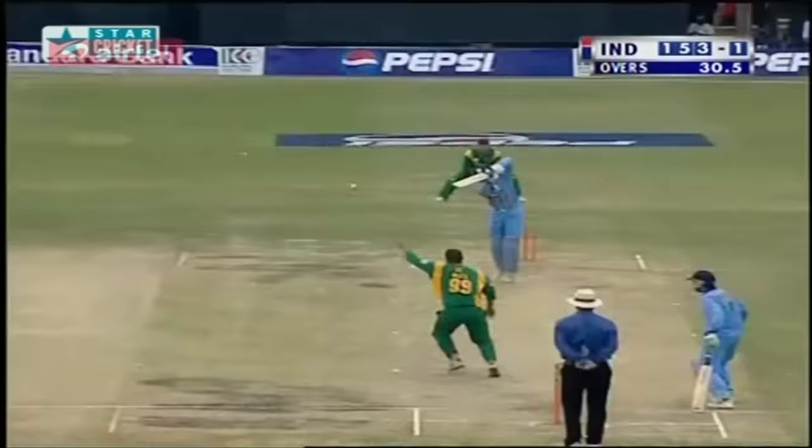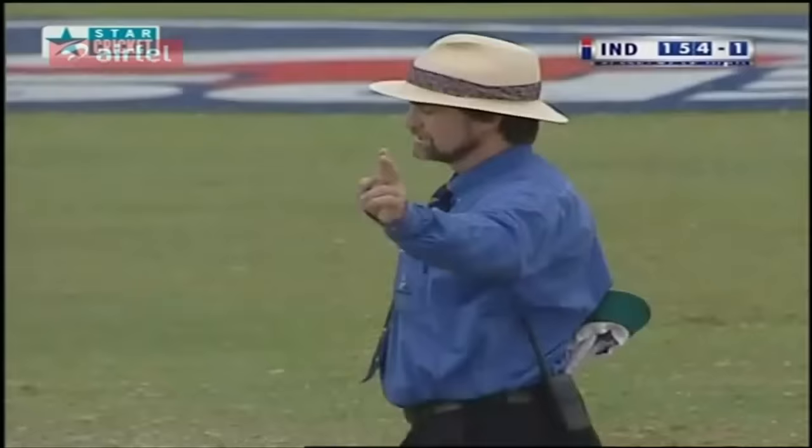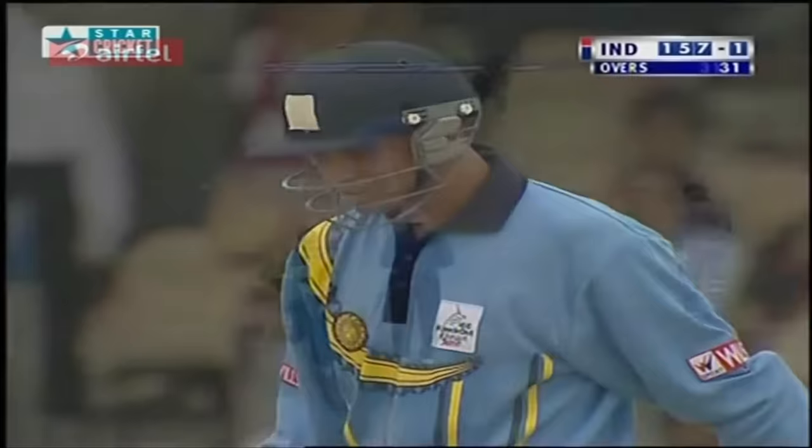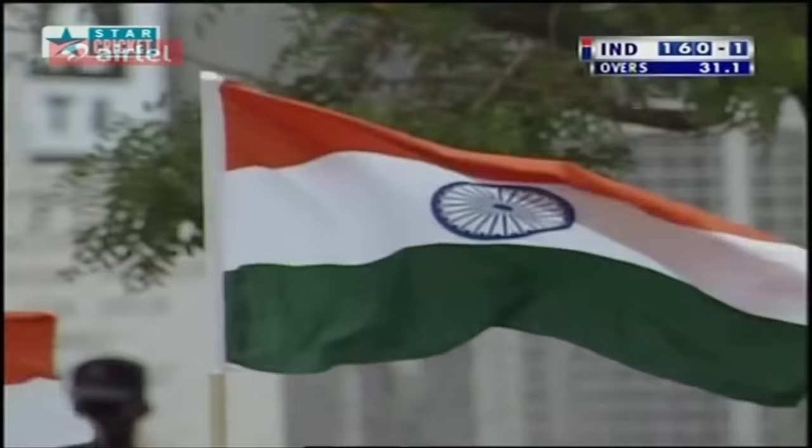That's nicely struck and hit very straight away from all the fielders. 157 for one. Well, it's excellent timing from Ganguly, and Deepinath can't get there. India have got South Africa on the run at the moment. They've got to keep it that way.